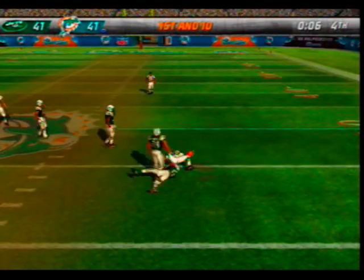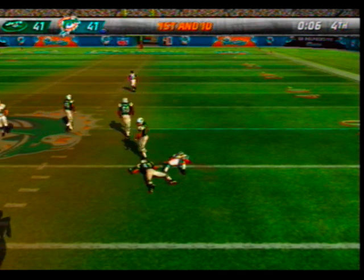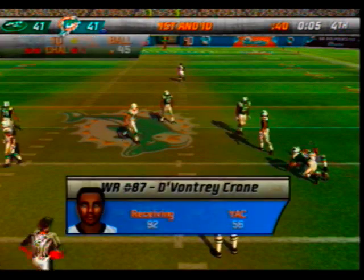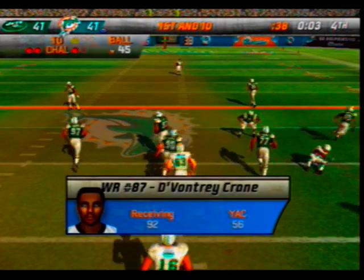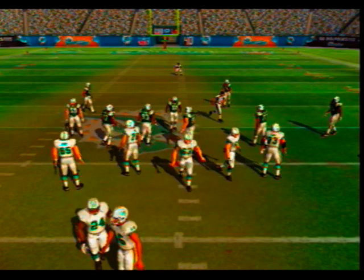Gets the pass off, and it's complete. Excellent recognition by the receiver, reading the coverage and adjusting his route accordingly. Option routes are receiving routes designed to take advantage of the coverage. It's up to both the receiver and the quarterback to make the same read. If the receiver reads zone, but the quarterback reads man, you can see passes going right to a defender.